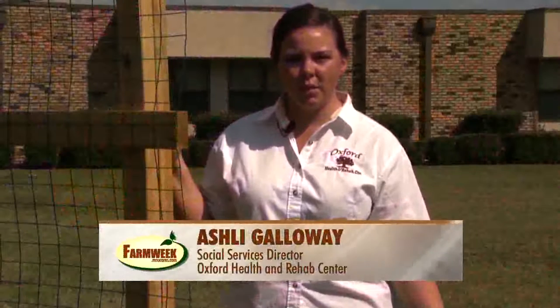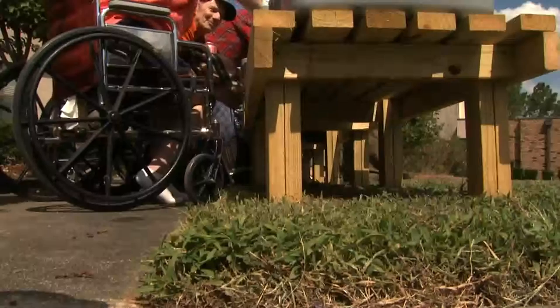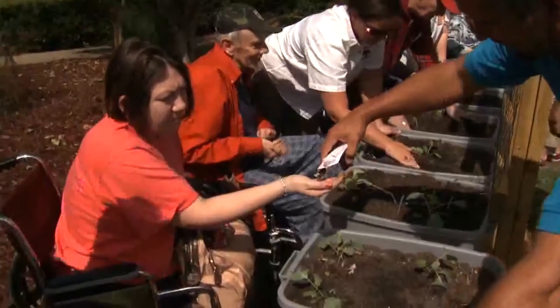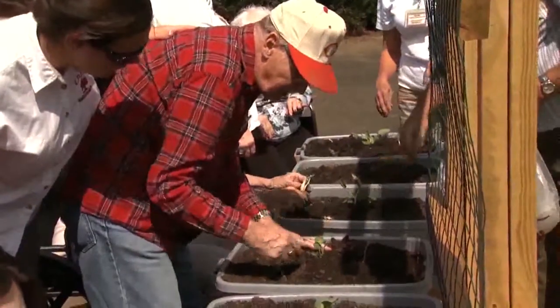For residents who are not able to necessarily get up and do the things that they once were able to do, being able to come out here and garden and water and prune and do everything that goes into gardening, it is going to be a sense of me. Look what I've done. In this case, the Go Garden's height is adjusted for wheelchairs. It's placed in an enclosed courtyard next to a concrete walkway, so it's accessible to all the residents.